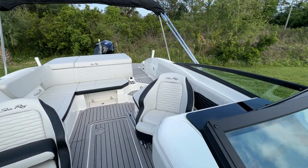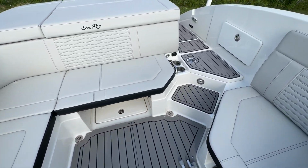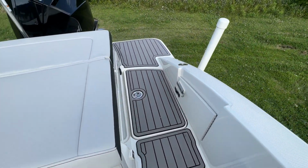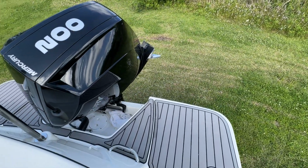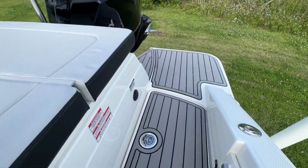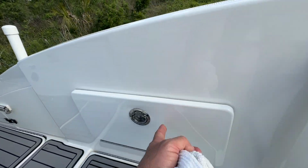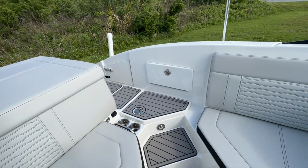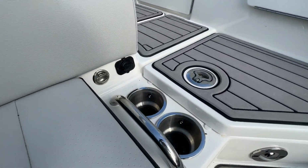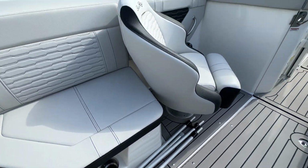The bimini top on this boat. It does have the sea deck snap in here, and then also the sea deck on the stern as well. This boat has the built-in battery charger. The battery switch is right here when you come on board the boat, so it's easy to get to. All the cup holders are lighted, so at nighttime, really nice cup holders everywhere.